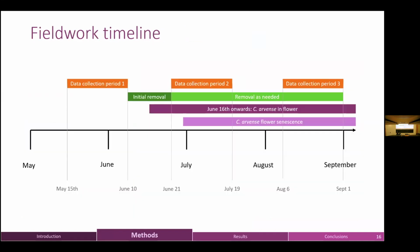And we conducted this fieldwork over the summer of 2023. So we did a first data collection period before any thistle had opened. We visited all of our plots 4 times during this period. And then we did our removal.